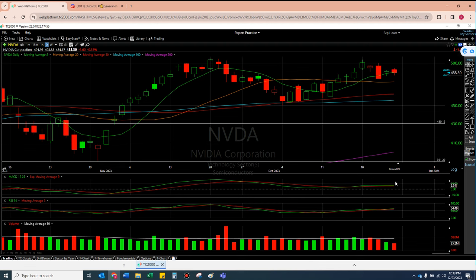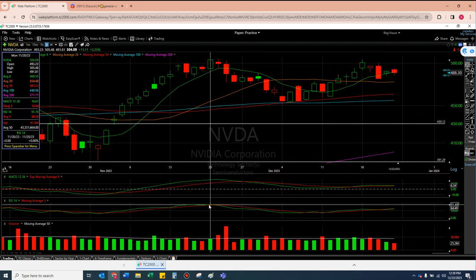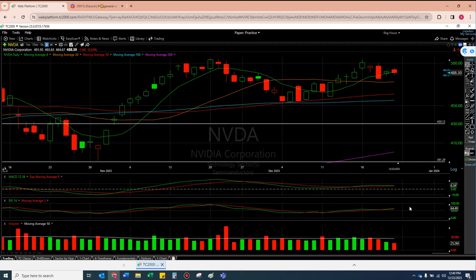I like that the MACD's positive. I like that the RSI is at a very healthy 60-something. It wasn't that long ago we were in the 90s. So hey, even just getting to the 80s would be good. And hey, overall volume could be a little better. I think that represents this little horizontal movement that we've been having, right? But not that many days are breaking that 50 average line.